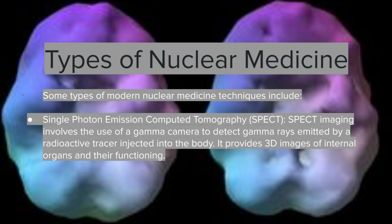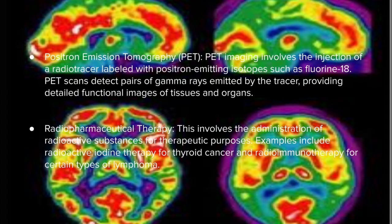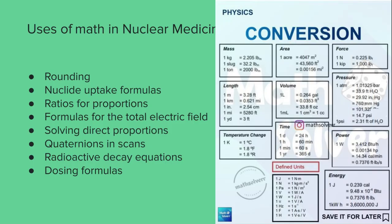PET is short for positron emission tomography. This imaging involves the injection of a radio tracer labeled with positron emitting isotopes, most commonly fluorine-18. PET scans can also provide detailed images of organs as well as tissues. Radiopharmaceutical therapy involves the administration of radioactive materials for therapy for things like cancer. Fluorine-18 is one of the radioactive nuclides utilized in PET scans. It is the positron-emitting isotope.